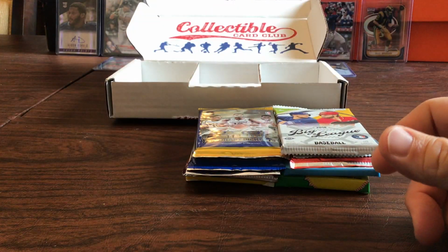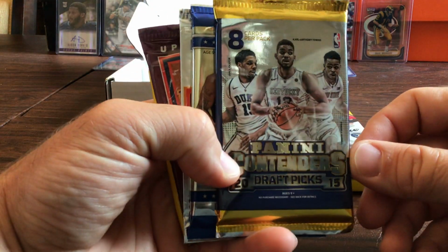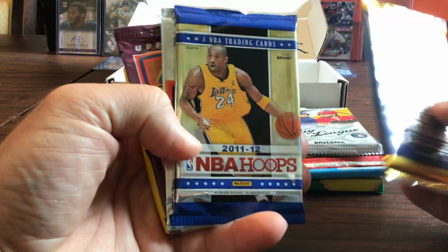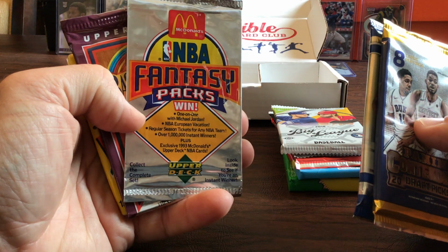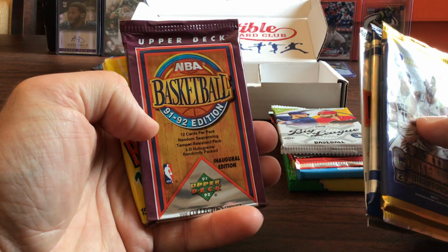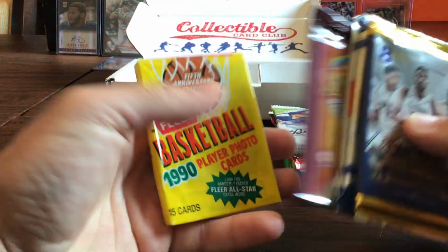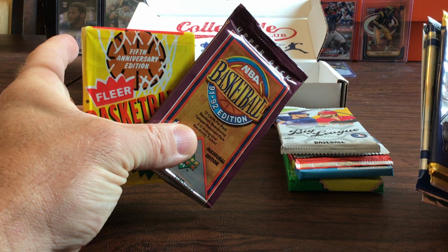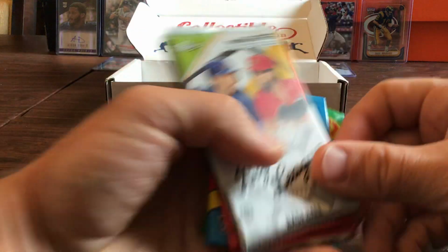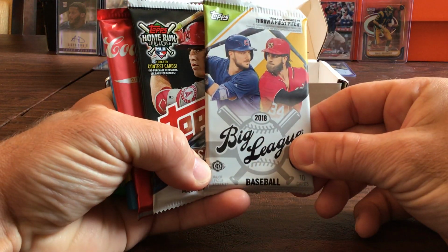So, Colby will start with football. I'll run through. We also have 5 packs of basketball. So we got some 2015 Panini Contenders, 2011 Hoops, and some of these old McDonald's cards that I used to get back in the day. We got another pack of 91-92 Upper Deck, which Colby and I just opened a whole box of a couple weeks ago. And we got 1990 Fleer, so obviously we're going Jordan hunting in both of those packs.